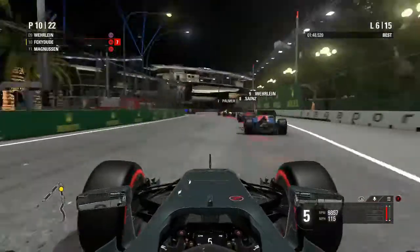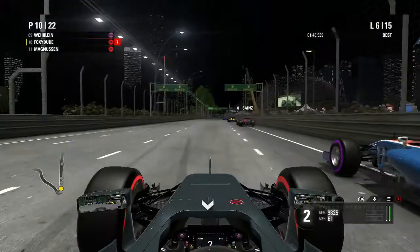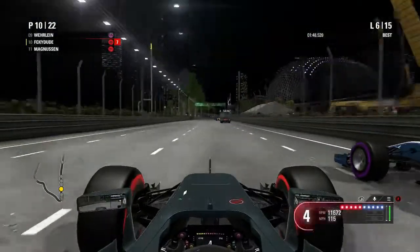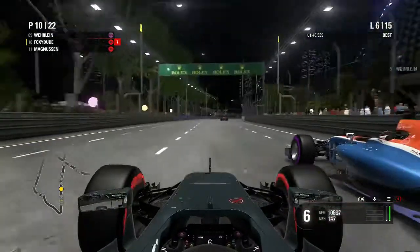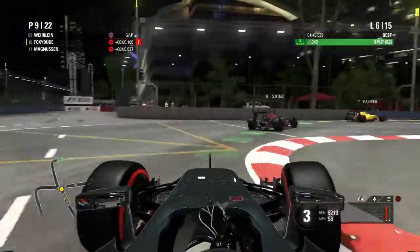But we skip further on, and we can see we are now making a move on Pascal Wehrlein here, and we get in past him as quickly as we possibly can here. And we're making a sprint now, Wehrlein here versus myself. We then make a switchback move on Pascal Wehrlein. Down the inside, we do that.